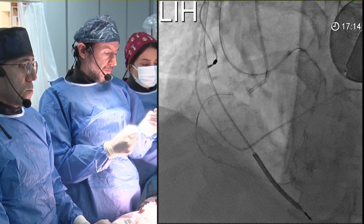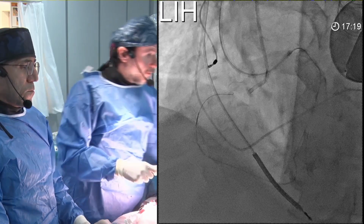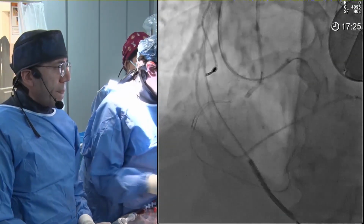The other thing, the integrated guide is really miserable here. I think from the groin, an 8 French guide, GR4 sometimes, because that's the only way you can control it, and then you poke at it.